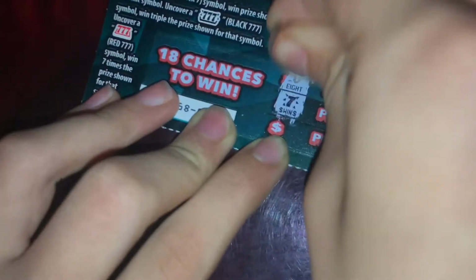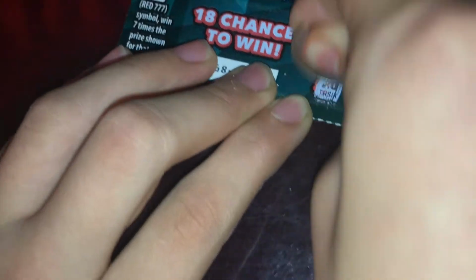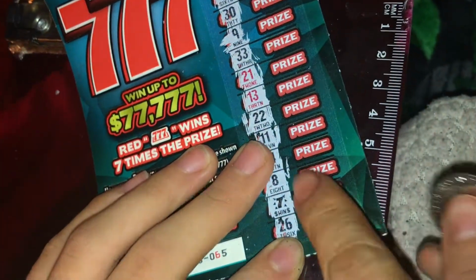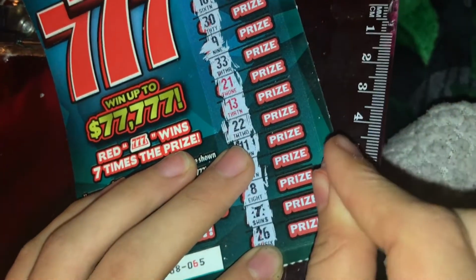We found a 7. Okay, try that though. Okay, so 1 7 is better than nothing. Let's see, what is it? So that's from the back. From here, like that. You know what I mean?